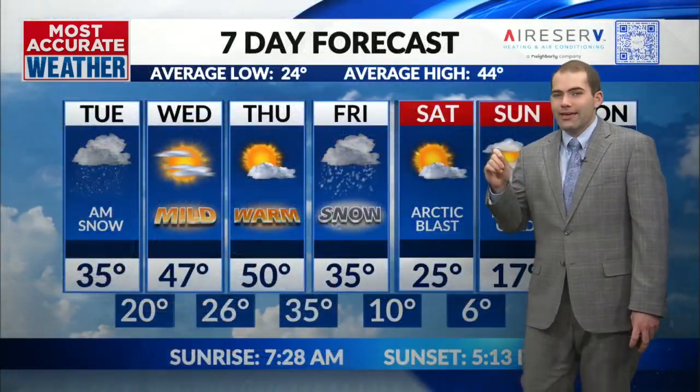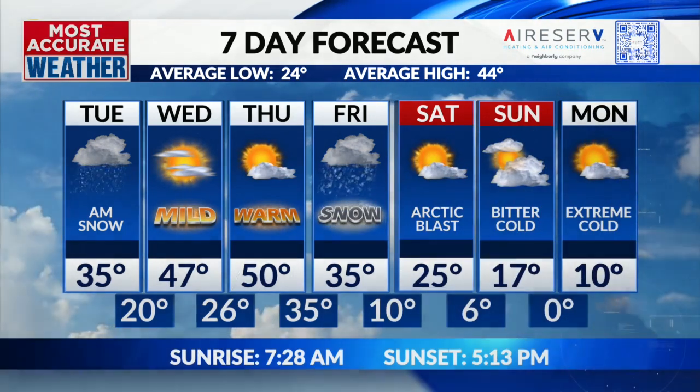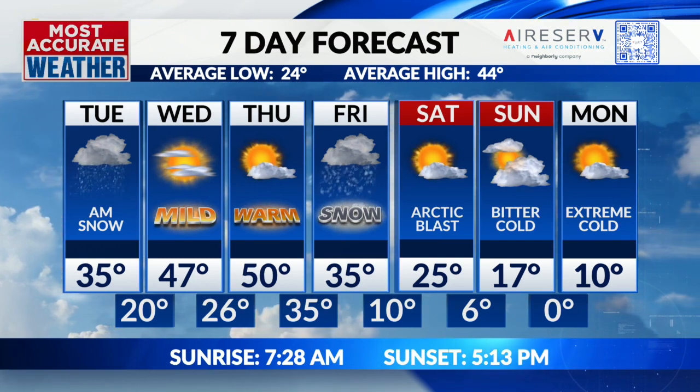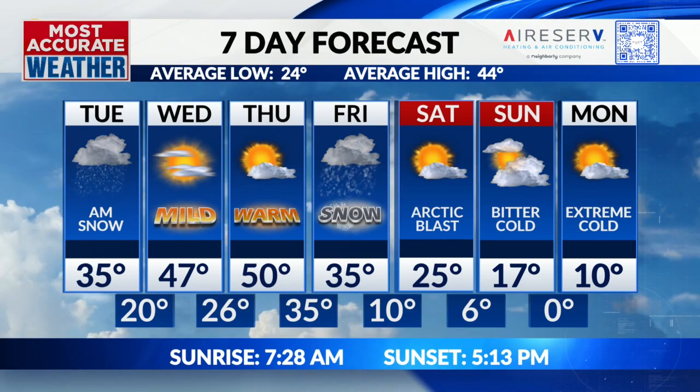So looking at, again, Wednesday and Thursday, nice looking days. No snow left over on Wednesday and Thursday. Good days there, upper 40s, near 50. And then that rain snow chance Friday, and then here comes the Arctic air. 20s for highs and single digits to near zero for lows. A stretch of days below freezing.